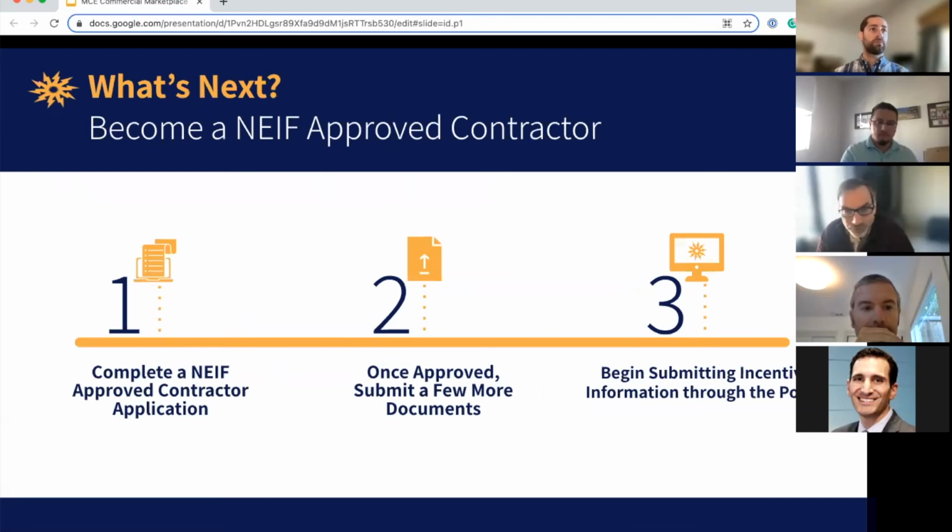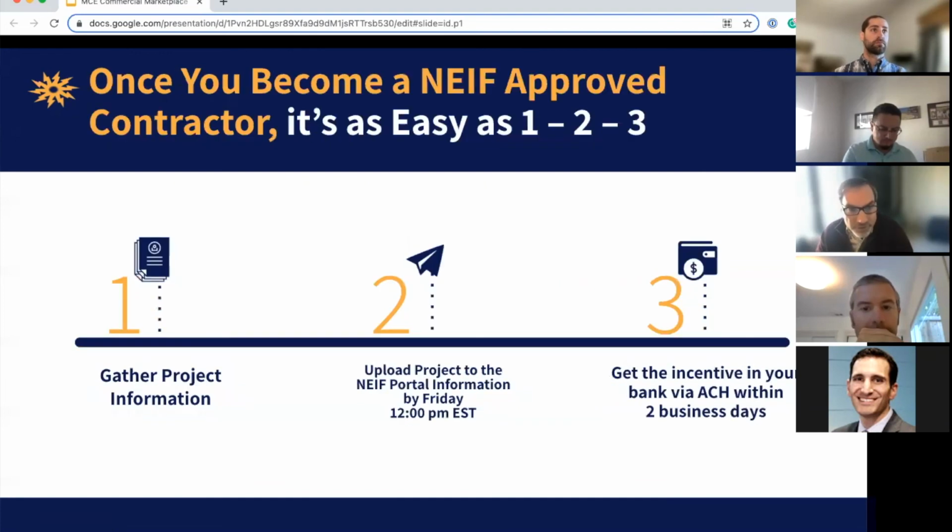Let's move to the next slide. Just very quickly, the steps. One, you do need to become a NEIF approved contractor. That's fairly quick. You submit the documents that are required to get that approval, things like a W-9 and an ACH form, that type of thing. And then finally, you begin submitting incentives through the electronic portal that we have.